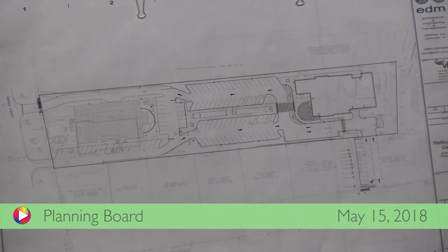We've basically been showing this to the public and have run through it many times, but essentially all the calculations we worked through, and the calculations for the town of Hadley, are all met in terms of parking and green space, lot coverage, all of that.